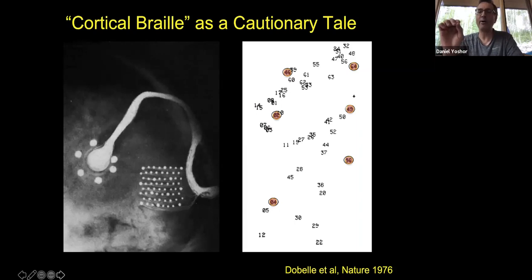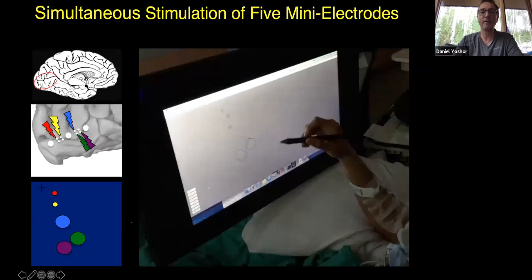And why do I call this a cautionary tale? Because Dobelle did not ever report that he was able to stimulate multiple electrodes at the same time and produce an actual percept of a letter. He was able to train the subjects to learn a code representing letters. They could represent a collection of disparate dots, as shown in this figure.